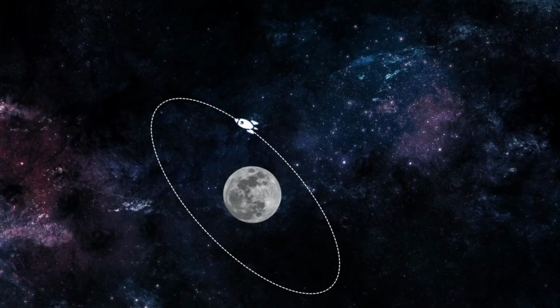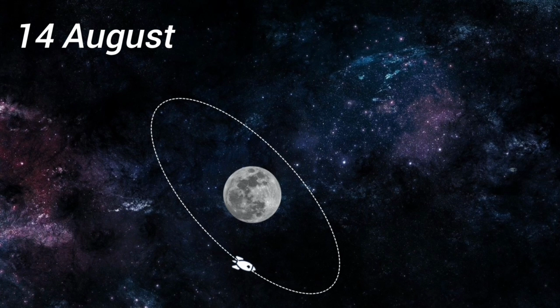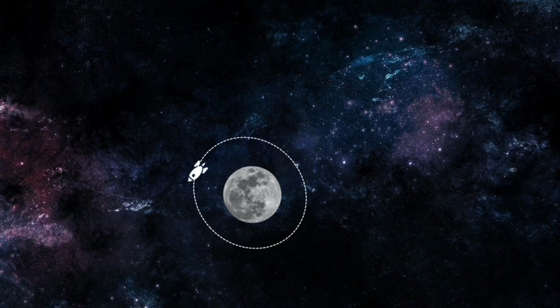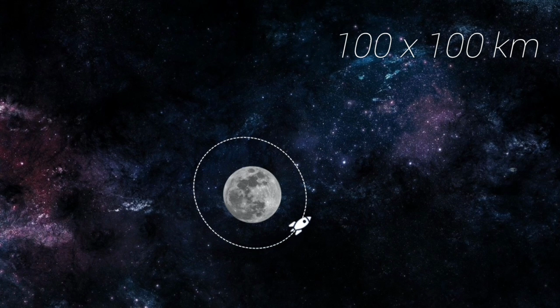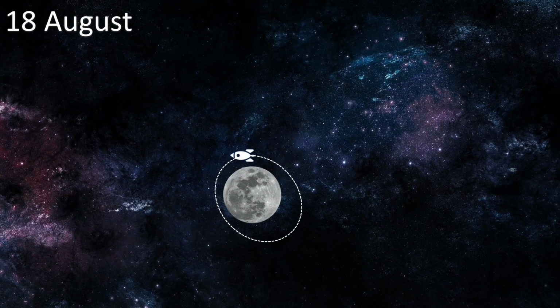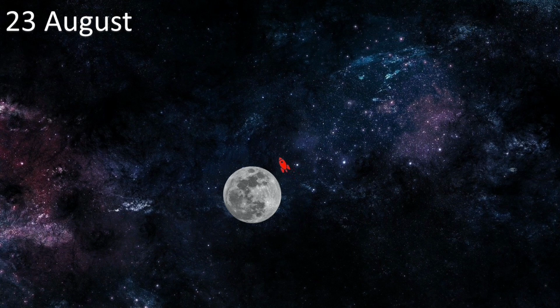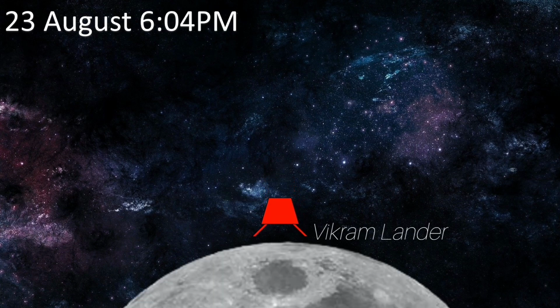If you have noticed, till now the spacecraft was traveling in an elliptical shaped orbit or oval shaped orbit. But from 14th August, it is performing orbit circularization process. This means it will now try to travel in a 100 by 100 circular orbit around the moon. From 18th August, the spacecraft is getting closer to the moon by getting as close as 30 kilometers from the moon. Finally, on 23rd August, the lander named Vikram will start a soft landing process to get to the moon surface.